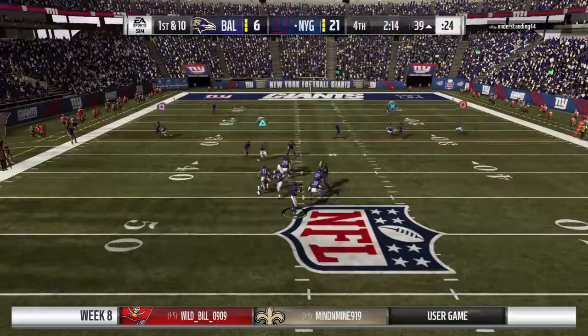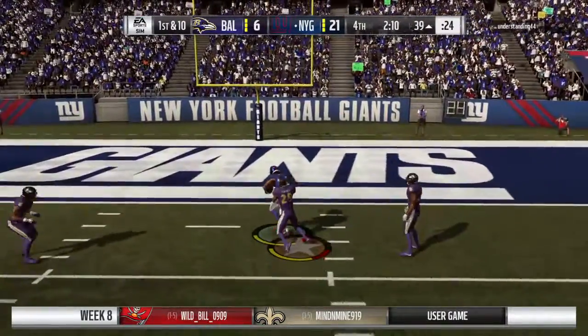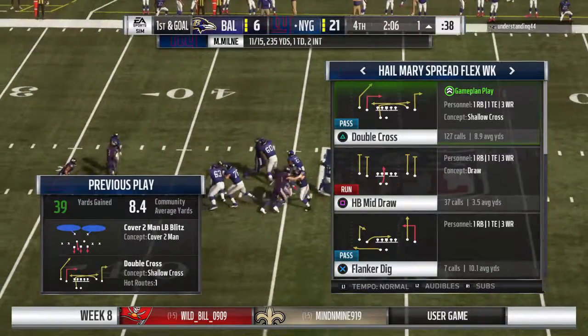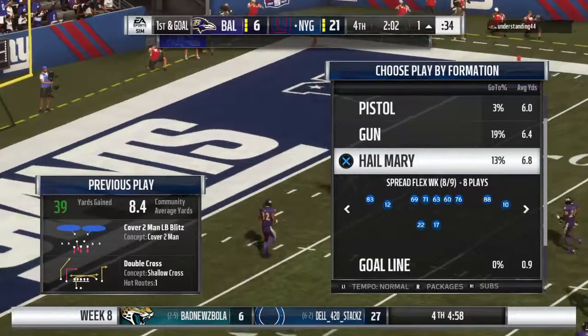They'll come out throwing here on 1st down. This will be caught inside the 10. And he doesn't quite make it, taking it within an eyelash. Dropped at the 1. A gain of 39 that time.